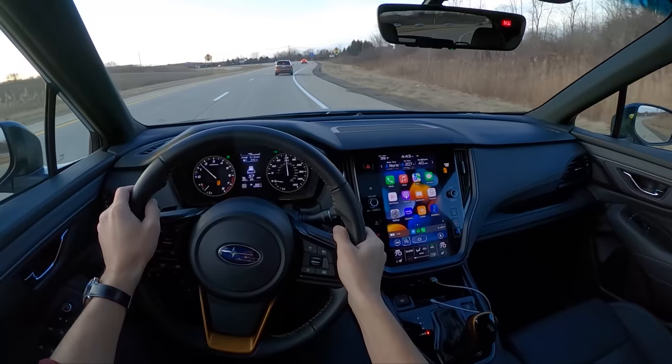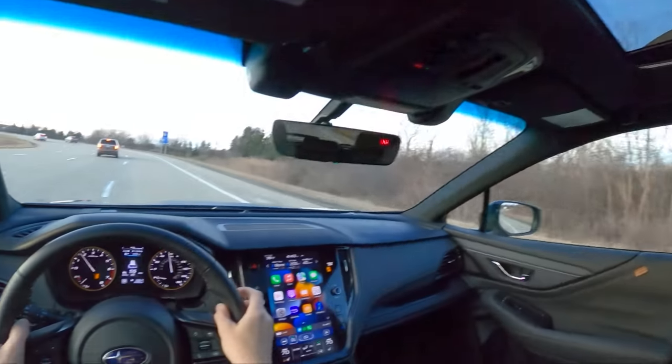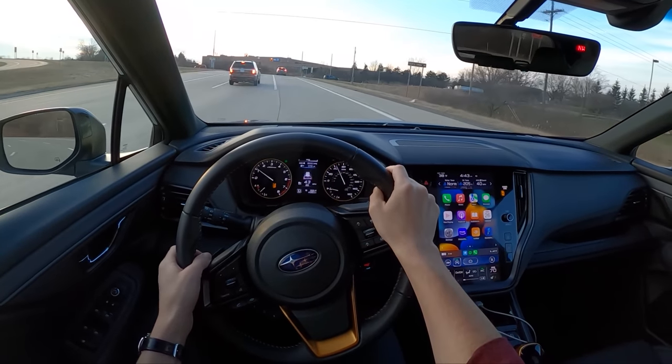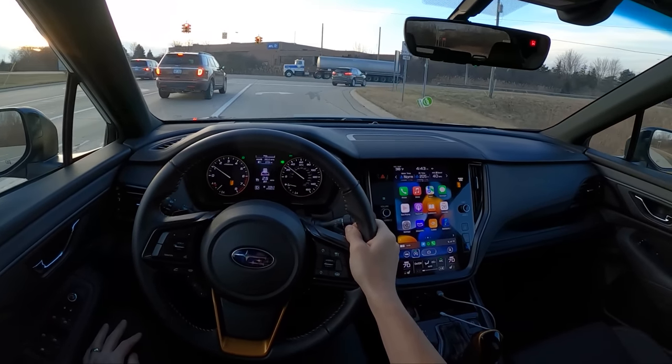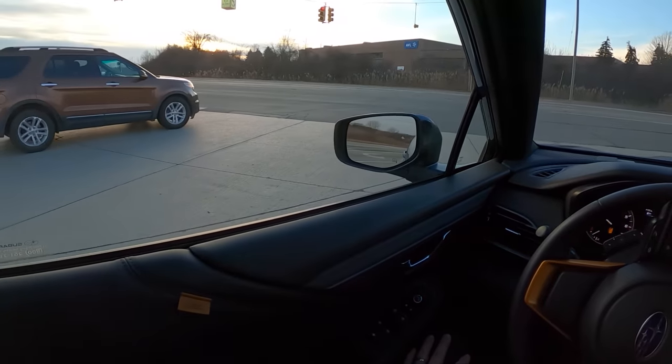At speed, it's pretty quiet considering the big roof rails and the lifted ride height. Close the sunroof for a little bit better NVH, but these tires don't seem to make too much noise. Get a little bit of sound from the engine and drivetrain, but for the most part, not too bad. A lot quieter than my 2006 Toyota 4Runner.